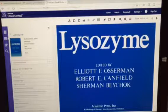So the protein that I was assigned is lysozyme, and this article I came across through the school's library database is just called lysozyme. The authors of it are Elliot F. Osserman, Robert E. Canfield, and Sherman Bayshok. All the work done in the article was conducted in London, with other tidbits pulled from prior experiments or research done elsewhere, like Paris.